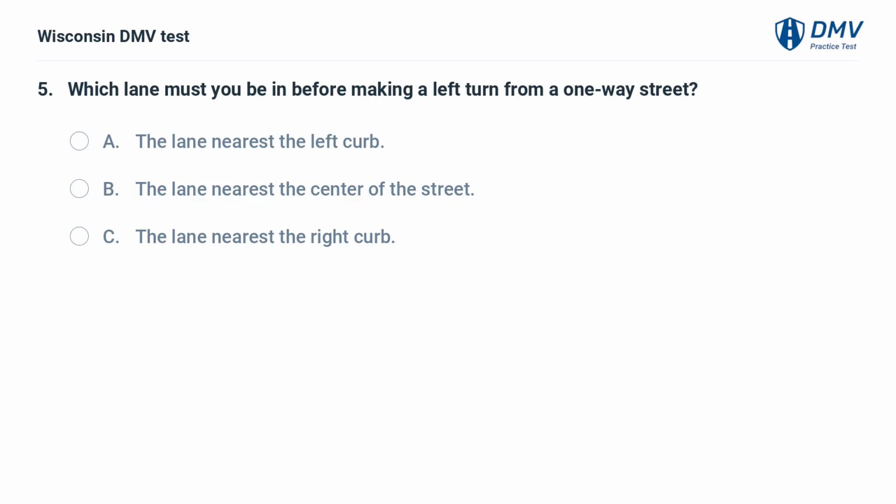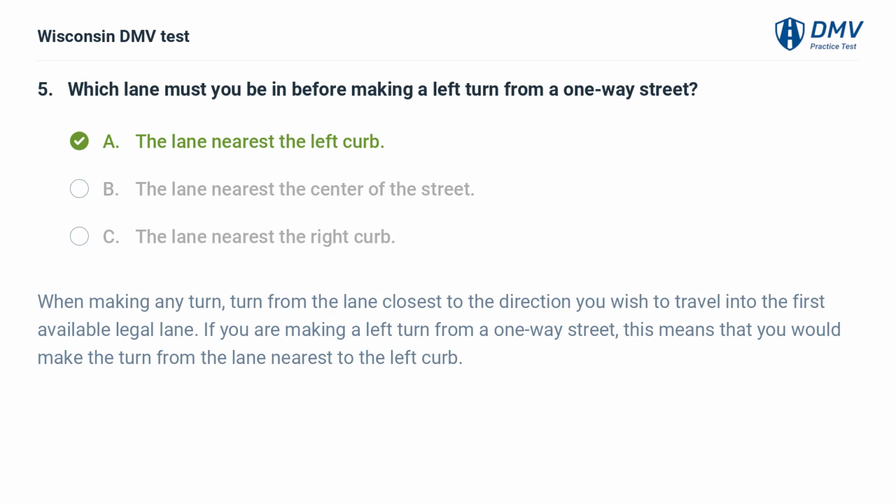Which lane must you be in before making a left turn from a one-way street? A. The lane nearest the left curb. B. The lane nearest the center of the street. C. The lane nearest the right curb. A. The lane nearest the left curb.